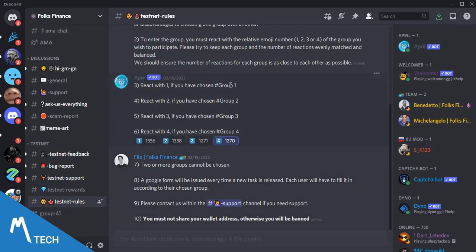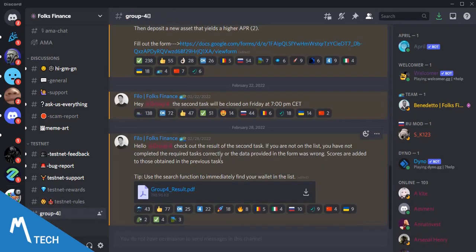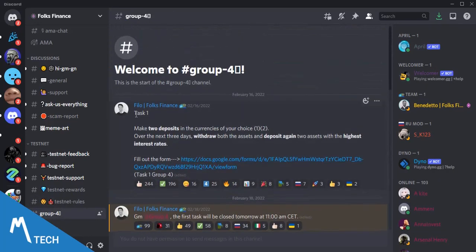Now, after every task, a Google form will be released on the group for you to fill. I'll quickly show you right now. I'm in group four right now, and as you can see, the task one was dropped on the 16th, and it says make two deposits in the currencies of your choice.